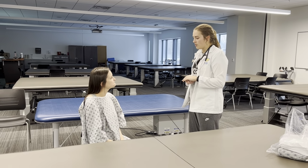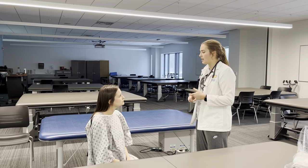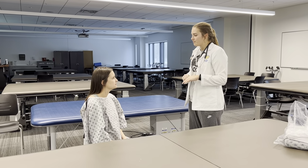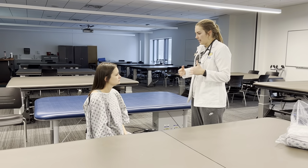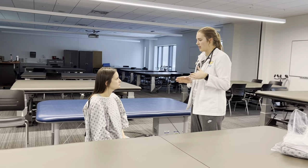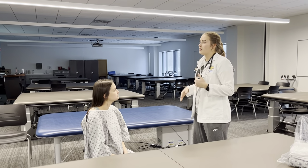We're going to do about 30 seconds, and I'm just going to be watching your chest movement, looking at the rate, the rhythm, the depth and effort of your breathing. Okay. Making sure that the rhythm is regular, not seeing any signs of distress, and noting that rate, making sure it's between 12 and 20 breaths per minute. Okay. So we did that.